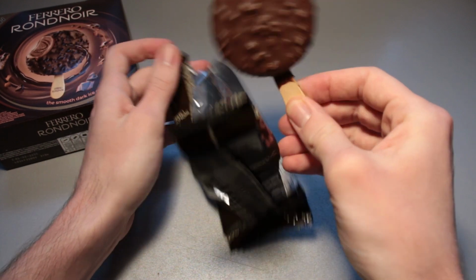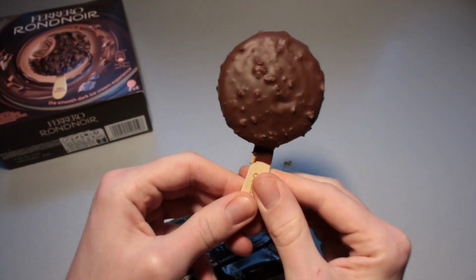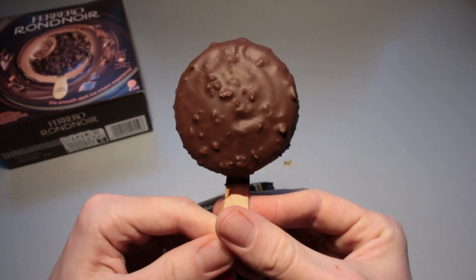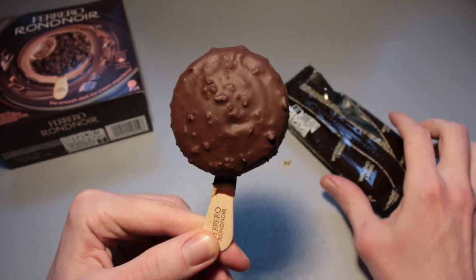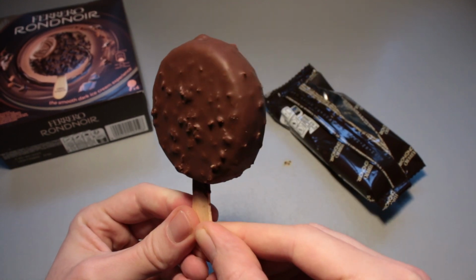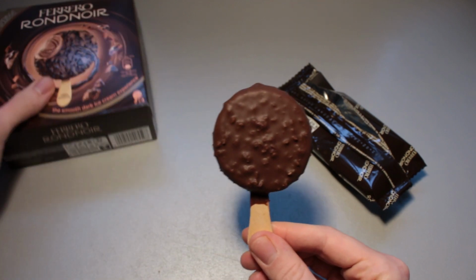And the ice cream itself looks very similar, of course, to the Ferrero Rocher, the, I guess, Raffaello and Dark Rocher as well. It looks, from my memory right now, comparing that to the others, smoother when it comes to the outside of this thing. Maybe a bit darker, but I'm not quite sure about that.